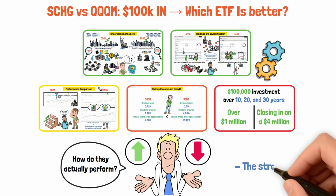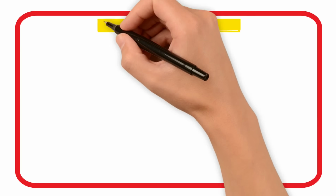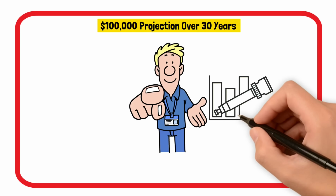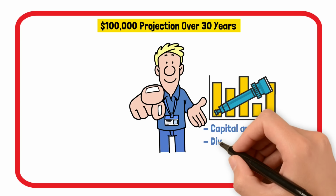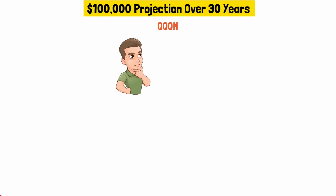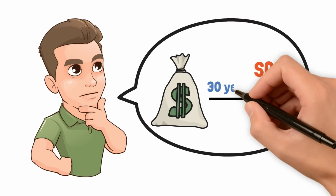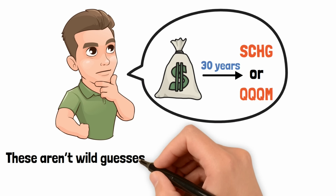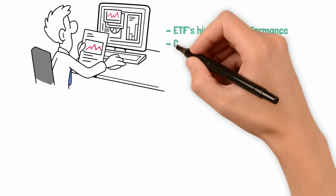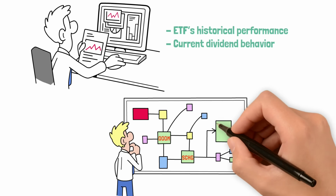So now that you've got a solid understanding of the strategies and performance of both QQQM and SCHG, let's look into what a $100,000 investment in each ETF could potentially grow into. This comparison will give you a clearer picture of how these two ETFs could impact your financial future, taking into account both capital appreciation and dividend income. Yes, the moment we've been building toward. What really happens if you invest $100,000 into either SCHG or QQQM and let it grow untouched for 30 years. These aren't wild guesses or overly optimistic hypotheticals, they're grounded projections based on each ETF's historical performance and current dividend behavior. And while we can't predict the future, this will give us a crystal clear view of how different their outcomes can be over time.